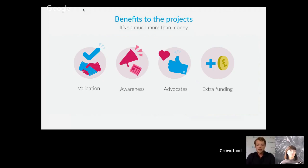Advocacy. Those that pledge on your project in these early stages, we find, stay with you for the long haul. They're there from the beginning and they'll be there to the end, and they can be really good advocates for your business. And of course, extra funding.